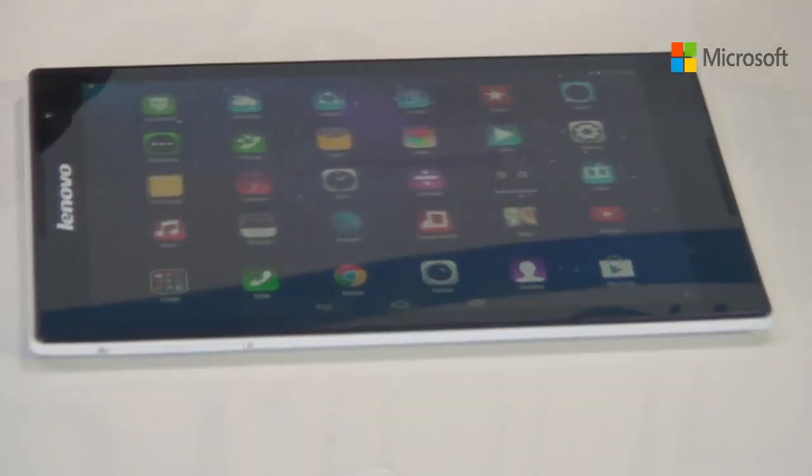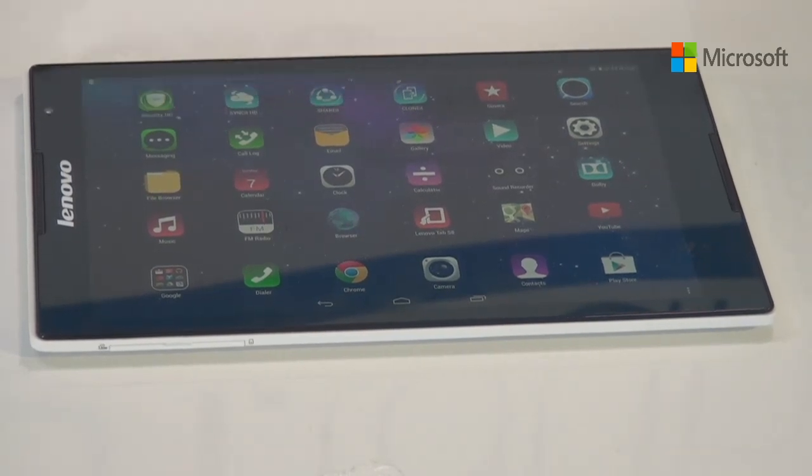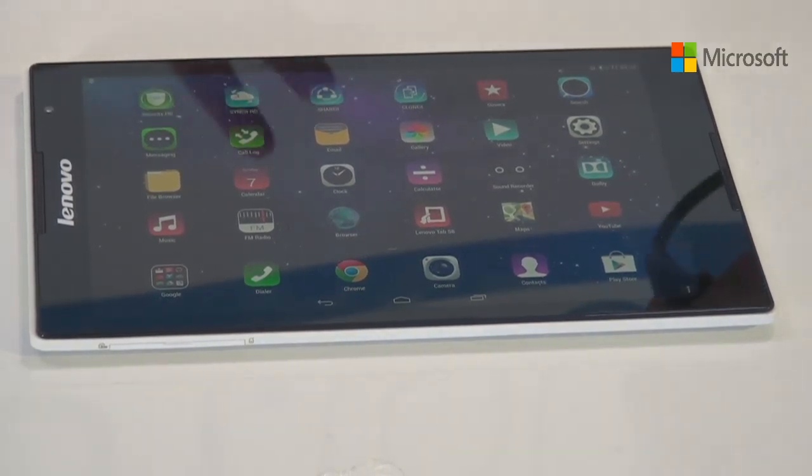Sorry. But basically, one of the things that we have in our tablets is this Share It and Clone It feature that we put in there. Now, Share It is a really neat little thing.